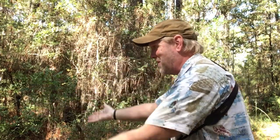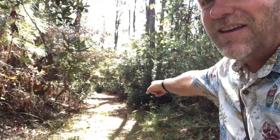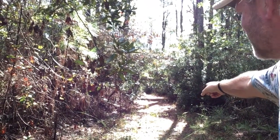Of course, now that I had the camera on, I'm not hearing them anymore, which is typical of what happens. Oh my gosh. Yet another bird watching adventure interrupted by a reptile. Check it out. Can you see her? I don't know if you can see her down the trail. Hang on.